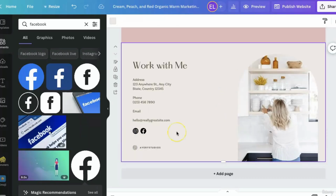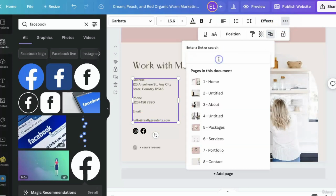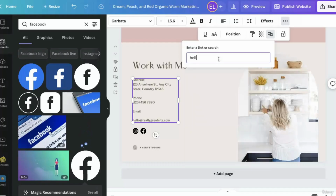And one that is a little bit more complicated, this isn't technically social media, but I just want to mention it. If you want to add an email, like they want to email you, you can also add that as a link. So you highlight the text that you want it to be, go to the dots, go to the link, and then you actually just put in the email. So let's say we wanted to go to hello@bonjourbranding.com.